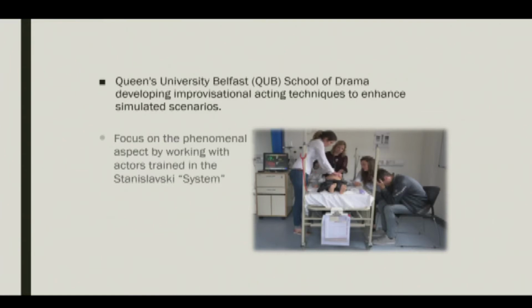So, just at the time when we were beginning to develop this, Ben had seen some work that Dr. Paul Murphy, who's sitting in the front row here, had been doing with the Belfast University School of Drama, and he was running a course where he was trying to develop improvisational acting techniques and bring them into healthcare simulations. So rather than having a standard simulated patient who you give a script to and they follow the script, these guys are able to bounce off and react to what happens in a given clinical situation.